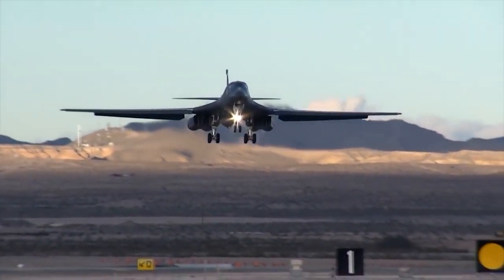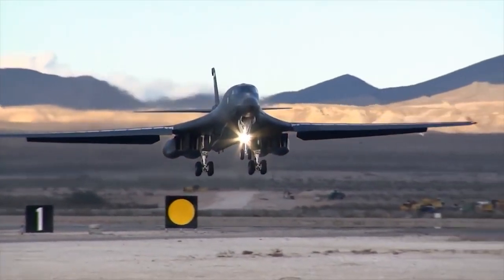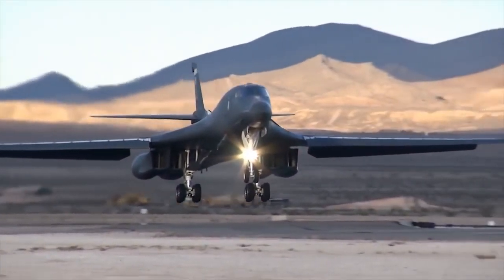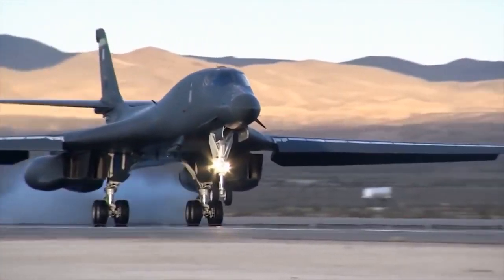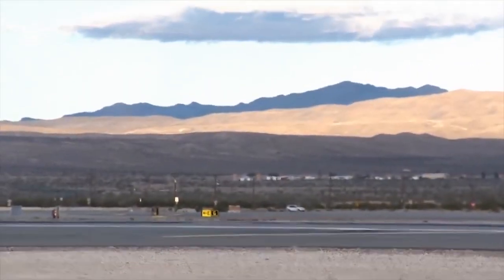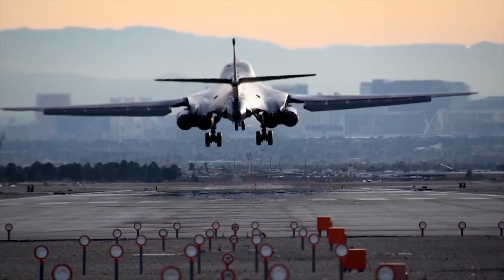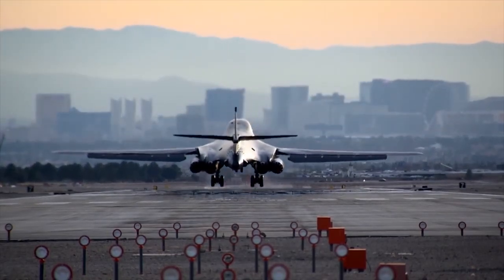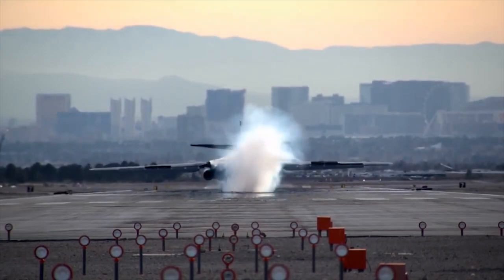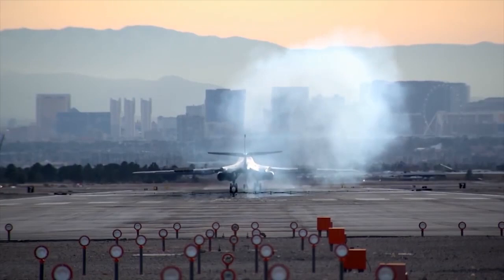The B-1B's electronic jamming equipment, infrared countermeasures, radar location and warning systems complement its low radar cross-section and form an integrated defense system for the aircraft. The swing wing design and turbofan engines not only provide greater range and high speed at low levels, but they also enhance the bomber's survivability.